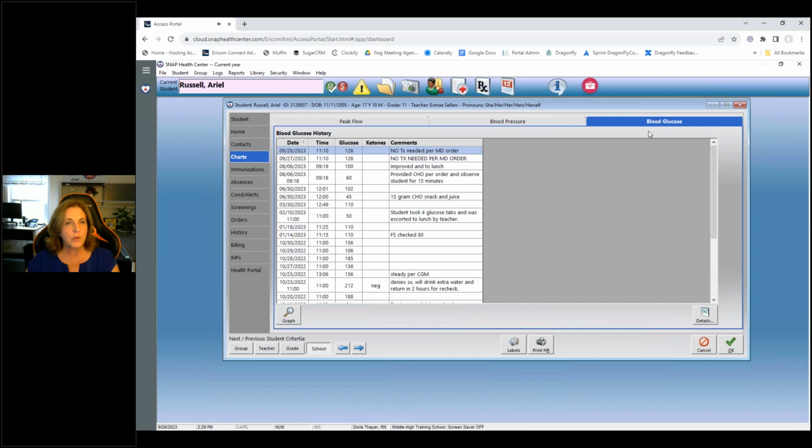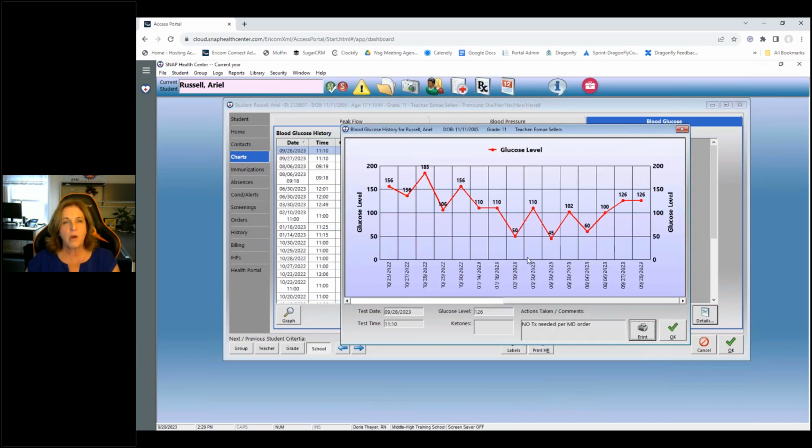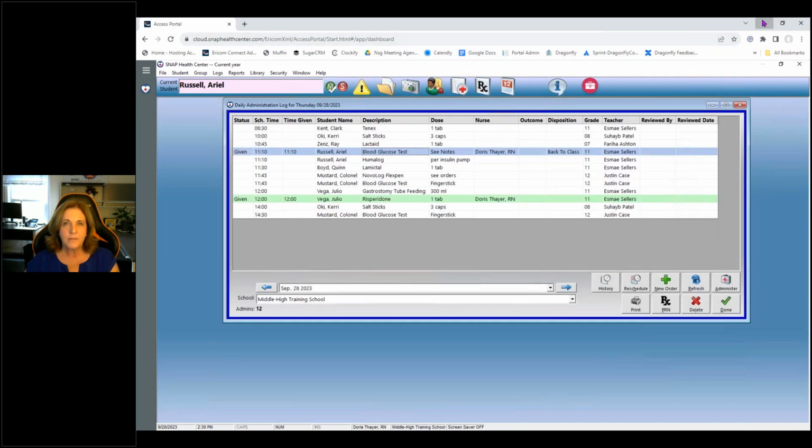And when I go to her charts and I go to her blood glucose, there it is that I just did today. But more than that, the flow chart speaks volumes. Parents used to ask me all the time, can you print that flow chart up, please? And I print it up, and it would even show details. So when I click on this 126, there's the date, the time, no treatment needed. What happened at 60? That 60 happened on 8/6 of 23 at 9:18 in the morning. She was 60, and the nurse provided the carbohydrate per order and observed for 15 minutes. All right there and ready to print if the parent wants that history. Close this out, and let's go to my next slide.